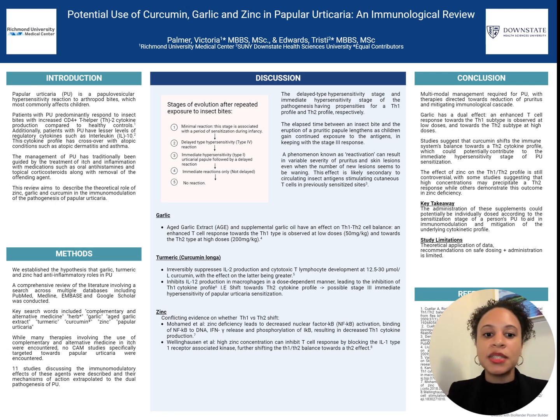This review aims to establish the theoretical role of zinc, garlic, and curcumin in the immunomodulation of the pathogenesis of papular urticaria. We established our findings by performing a comprehensive review of the literature using relevant keywords, during which we discovered that while there are many studies involving the use of complementary and alternative medicine in itch, no complementary and alternative medicine studies specifically targeted towards papular urticaria were encountered. 11 studies were extracted discussing the immunomodulatory effects of zinc, garlic, and curcumin, and their mechanisms of action were compared to the overlapping pathogenesis of papular urticaria.